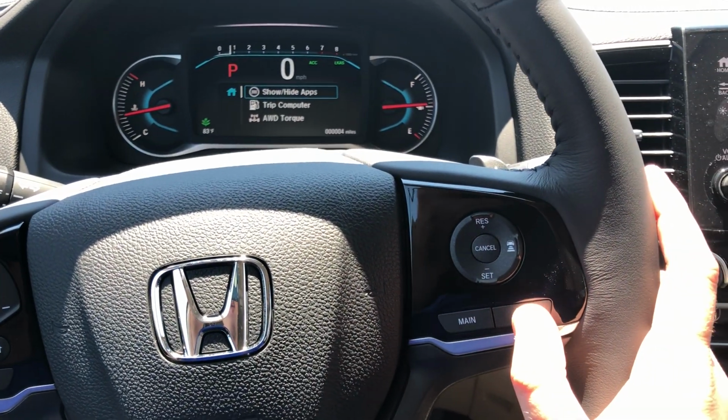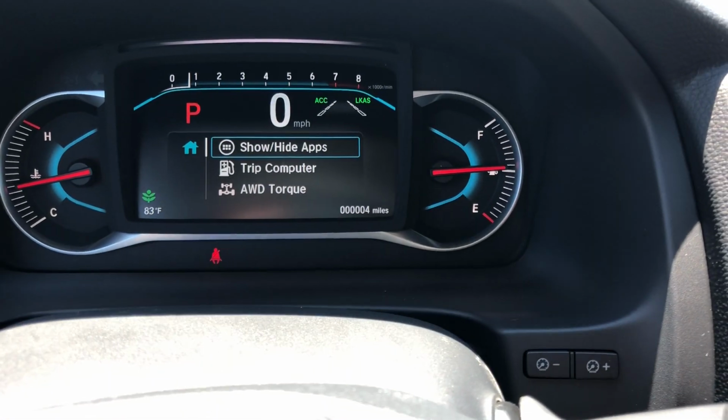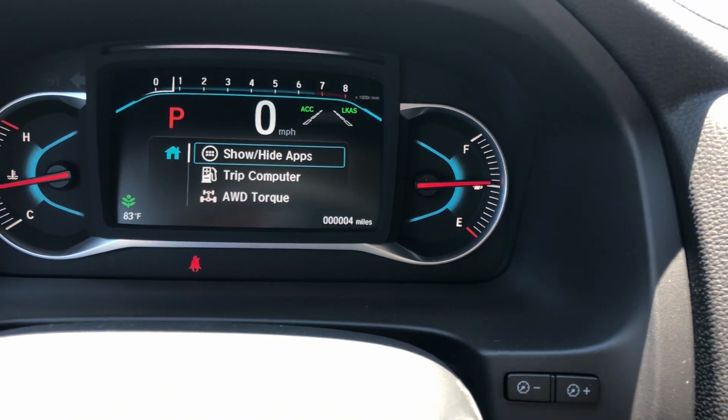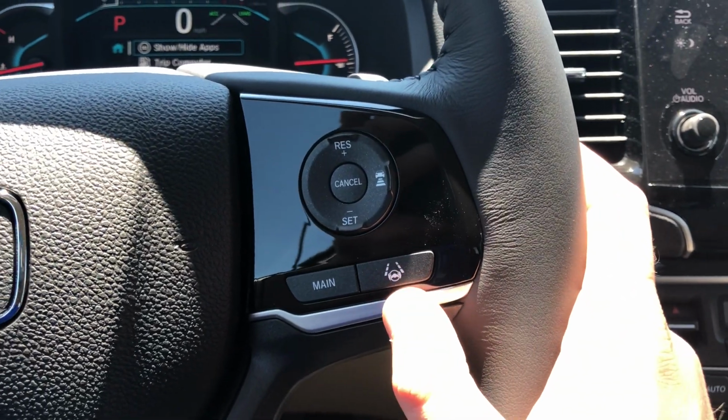You can tell when it's working and when it's not by a visual confirmation. If I hit the button right now, you see those dotted lines are hollowed out because we're not going the proper speed and we're not finding lines on the road. Now if you were, there would be filled-in white dotted lines, just like that button shows.